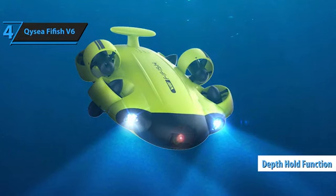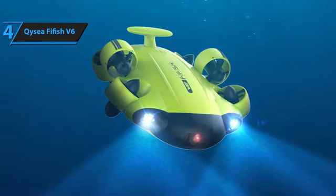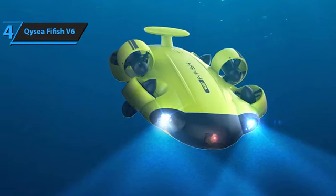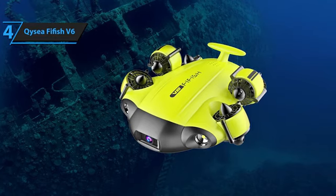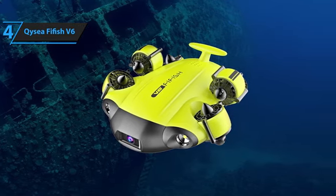One of its unique features is the depth hold function, which maintains the drone at a specific depth, irrespective of the controls used. This feature helps ensure consistent footage quality, even in unpredictable underwater conditions. Controlling this drone is versatile. You can use your smartphone via a remote control or switch to the provided VR glasses for an immersive experience.